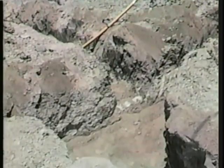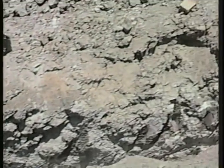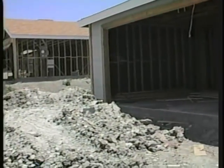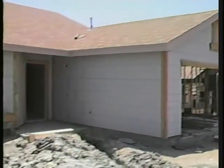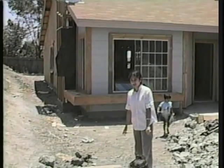So the trenches are here. Looks a little dangerous. Nishu, you better watch your steps. Don't go there. Trenches all over. This is my neighbor on the east side of mine. And this is on the west side, and this is my garage. Well, I think that's it for today.